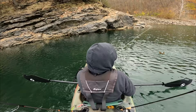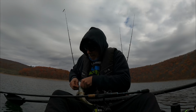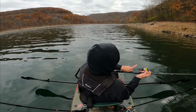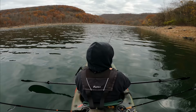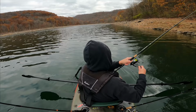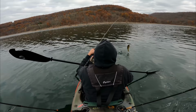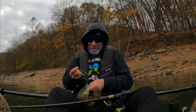This little guy up shallow, you can pretty much hit it on the fall, on the impact. Little guy. Cool. All right. That works. Sweet.